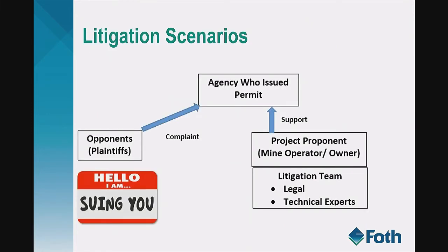So acknowledging that anyone can sue anybody, the types of litigation scenarios that we've seen are something along the lines of this. An agency who maybe issued a permit or rendered a decision is sued by opponents to the project. The project proponent, the mine owner, the operator, supports the agency's case to defend their decision. And then the mine owner has its litigation team that supports the whole process. So our experience as consultants, we're in that litigation team box. You can see it's legal experts, technical experts. When the permit applications are prepared, there's a lot of documentation and analysis, baseline studies that go into it, and those become the material of what is talked about in the contested case or the litigation.